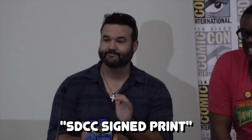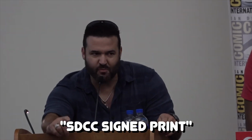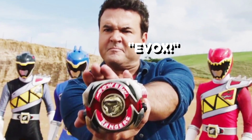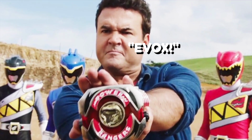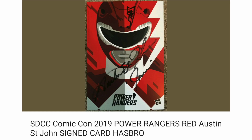At SDCC 2019, the original Red Ranger actor Austin St. John was present for the reveal that his character would be returning in Season 2 of Power Rangers Beast Morphers. This was perfect timing, as the exclusive set for that year was a Jason 2-pack of the Armored Red Ranger and Zeo Gold Rangers. To go along with this, ASJ had cardboard prints of the Tom Whalen box art for the Red Ranger that he could sign.